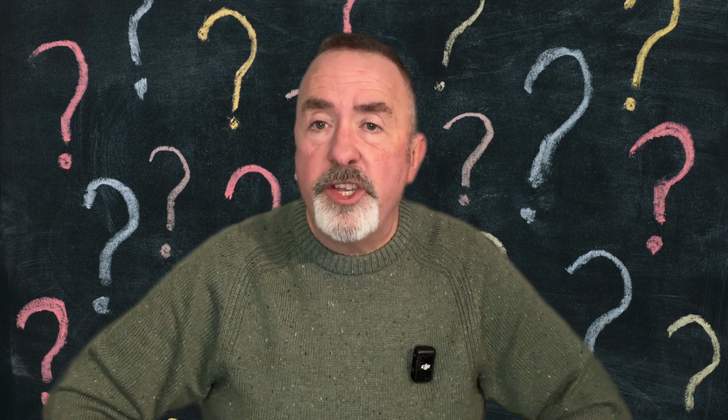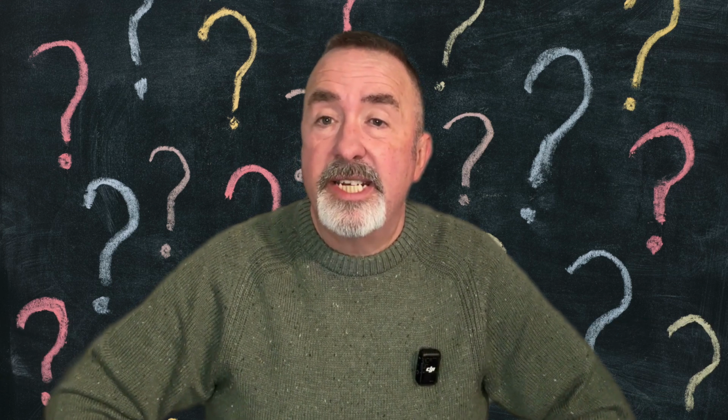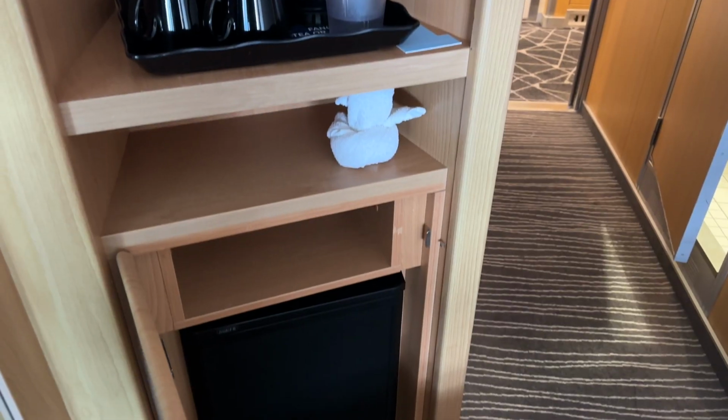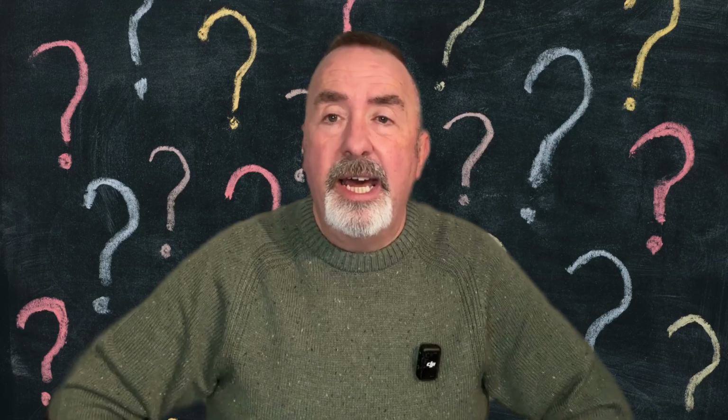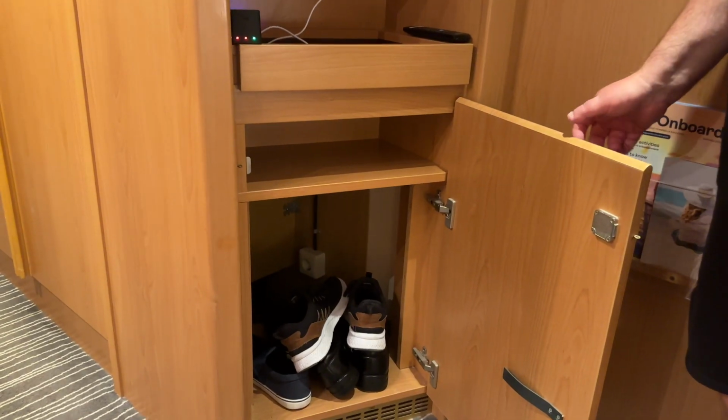Are fridges available in cabins? There used to be a mix on the ships. Some of the ships had fridges, some of them didn't. Discovery 2 didn't when we were on board there. Voyager did. Explorer had one, but it had been removed when we were on there. And I think now the policy with Marella is that they are slowly removing fridges from all of the rooms. I do believe certain suites have retained them. How long that is for, I don't know.